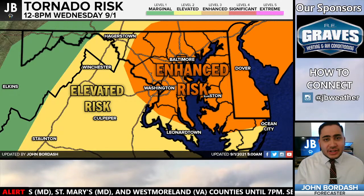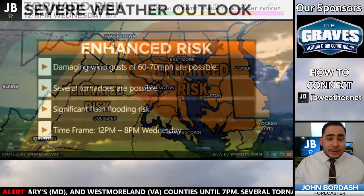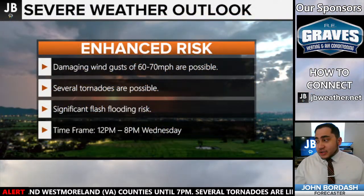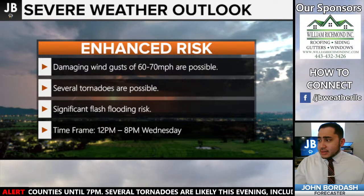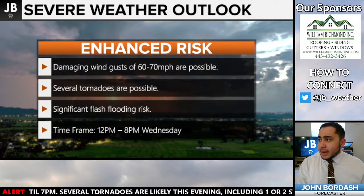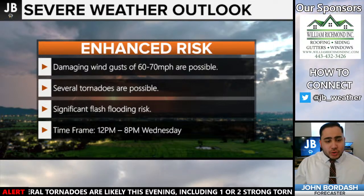Everyone today has this enhanced risk to see a brief spin-up tornado. The potential is there for damaging wind gusts getting up towards 60 to 70 miles per hour today with storms that try to move through.